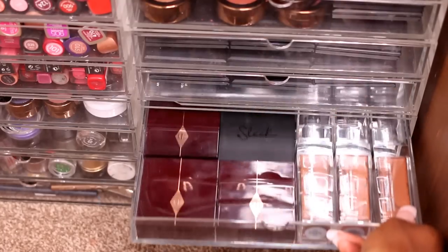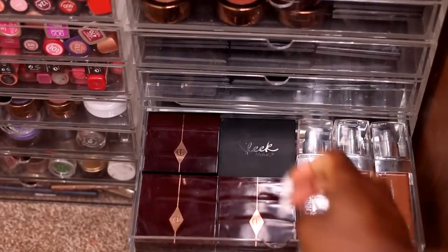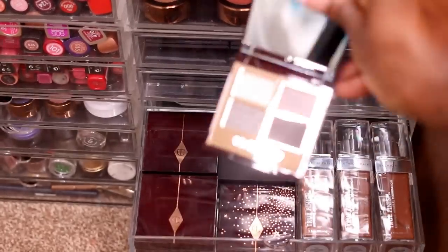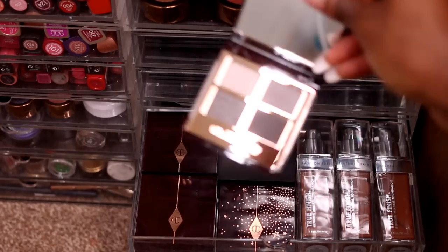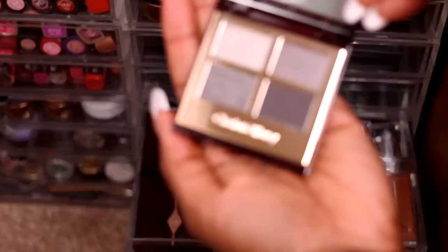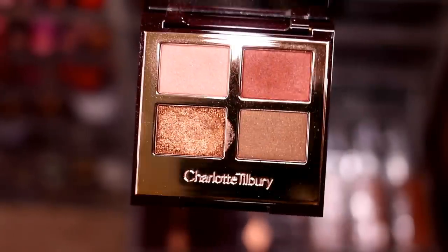And then this drawer has some Charlotte Tilbury eyeshadow palettes, eyeshadow quads. I'll just show you a couple. I don't know why I have slept on this brand, because I just kind of assumed that she didn't really cater to dark skinned people. But if this was actually in focus, it's got some really pretty shades. Yeah, this is so pretty.